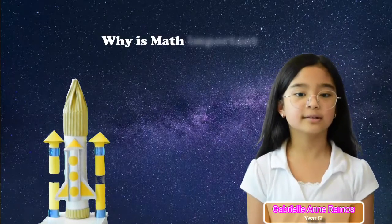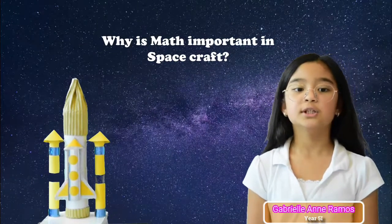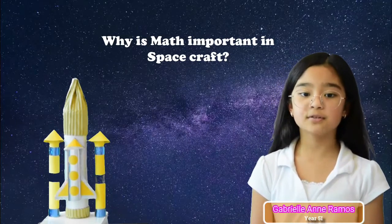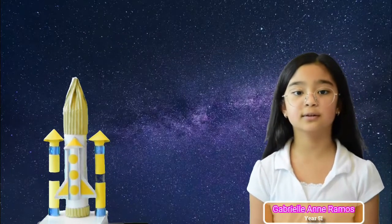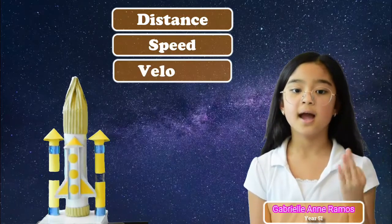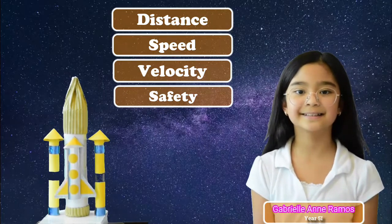Why is math important in spacecraft? My answer is, astronauts use math in order to make precise mathematical calculations from how these spacecraft leave Earth's atmosphere to how the astronaut pilots the craft. Designers use math to calculate distance, speed, velocity, and their own safety when creating spacefaring vehicles.